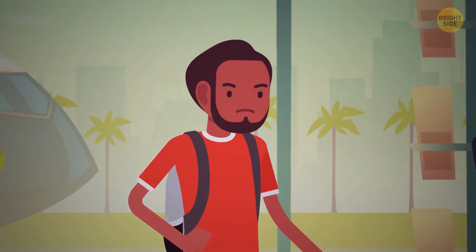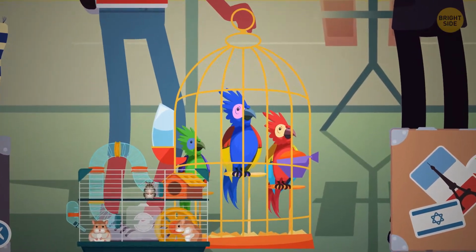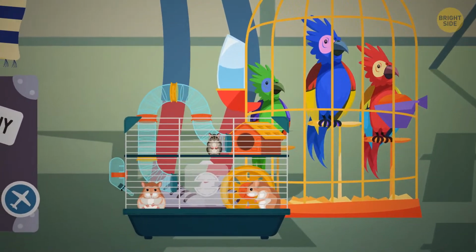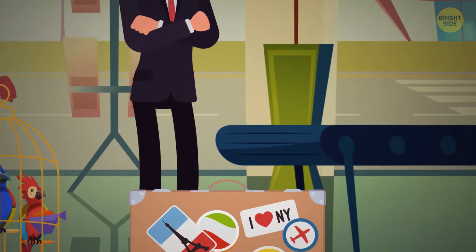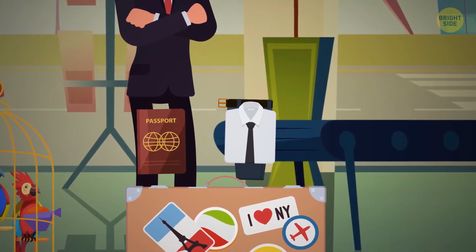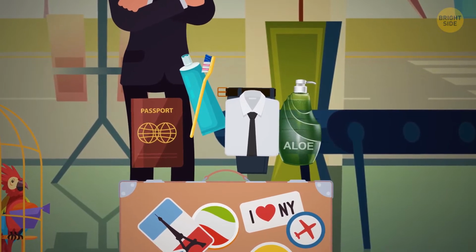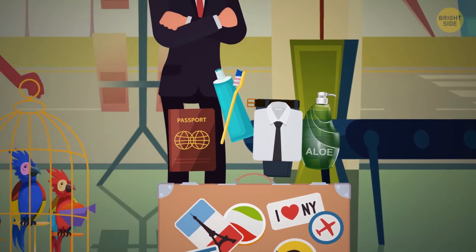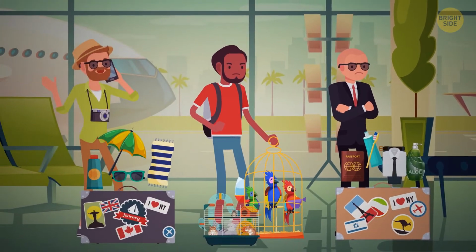The second guy had a cage with 3 colorful birds and a pet carrier with a family of hamsters. He had all the necessary papers. The third man was traveling for business. In his bag, he had a suit, some documents, a toothbrush and toothpaste, and a bottle of very expensive shampoo. Now, we can only rely on your expertise and sharp eye. So tell us, who's the smuggler?